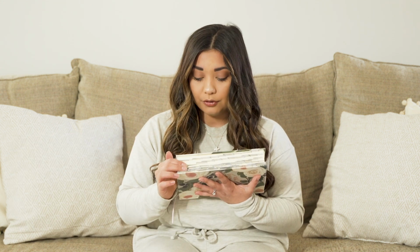I got these tabs from Amazon, so I'll link them below. There are so many Bible tabs out there. There are some that are plain that I used in my last video about my Bible study haul. These are different because they are marble with gold foil. I really love them, so I highly recommend these, and like I said, I'll link them down below.